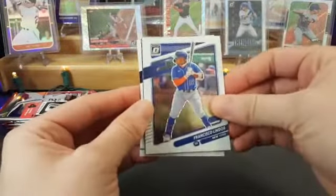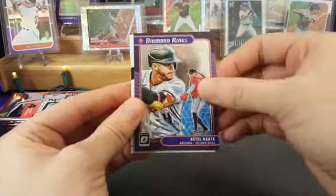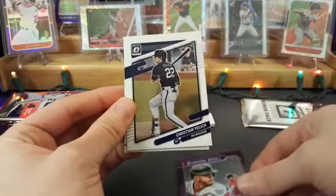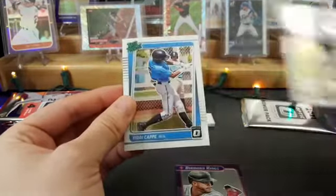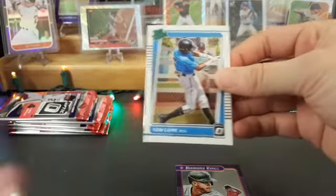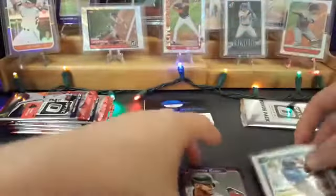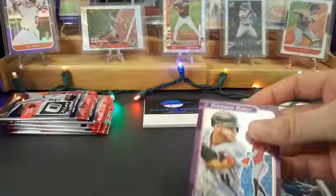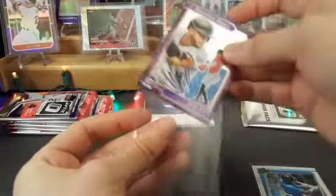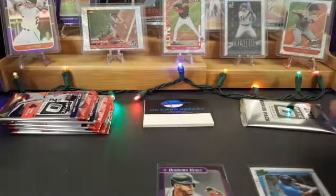Francisco Lindor leads us off for the Mets. Then we have a Diamond Kings, Ketel Marte for the Arizona Diamondbacks, Christian Yelich for the Milwaukee Brewers, and a rated prospect Yidi Cappy for the Miami Marlins. I'll put the prospects in the pile with the rookies as well.